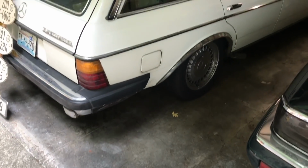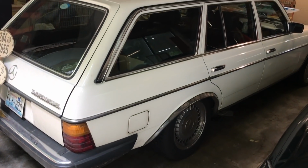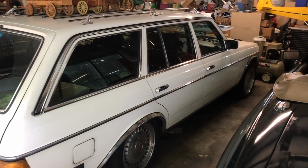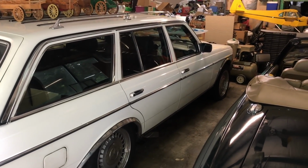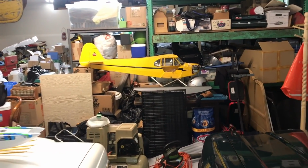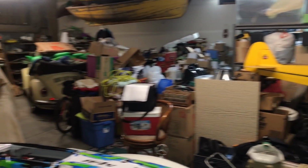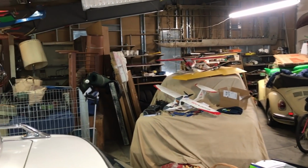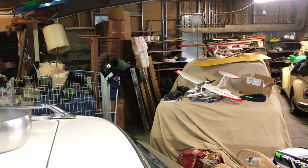Take a look at this 300 TD wagon. And for you Mercedes enthusiasts, you know how special these have become, particularly in this condition. And like me, Dan likes to fly RC model airplanes. So he's got some of his collection up here on top of the cars, because these planes take a lot of space.